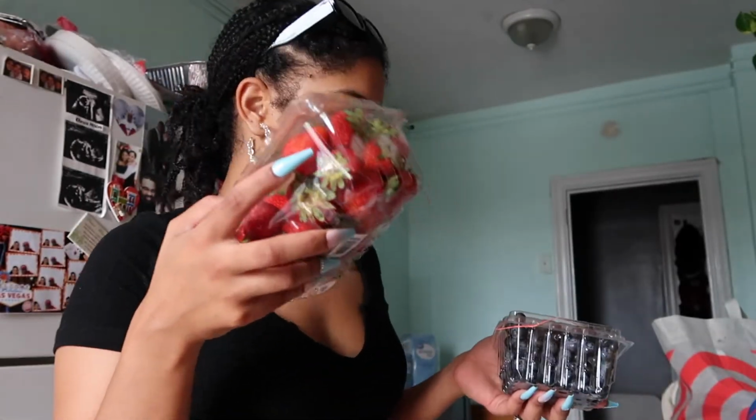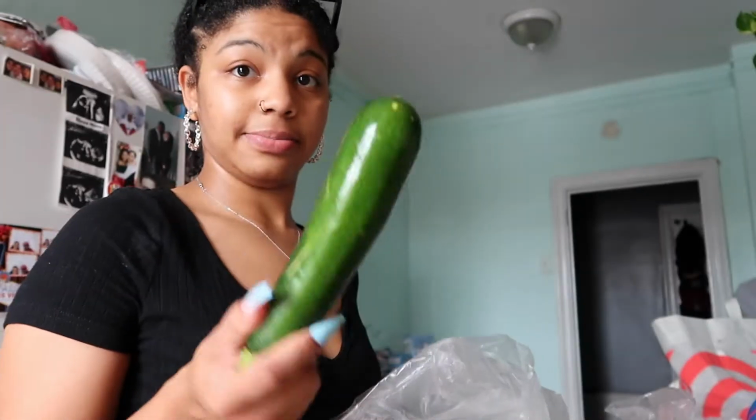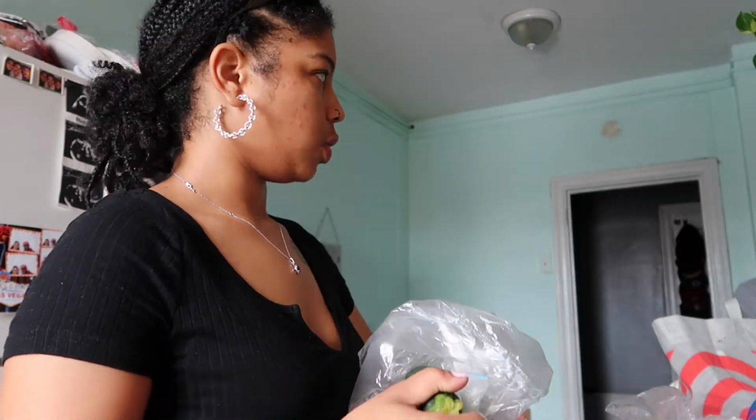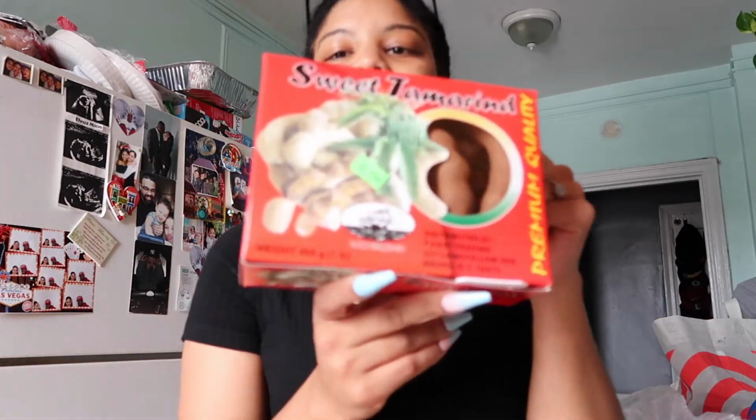Got some strawberries and blueberries. Had to set my kid up for greatness because that's what he likes. Got some squash, zucchini. It's still a version of squash, right? I got three of those. Got some tamarind. Some raspberries for Eris.